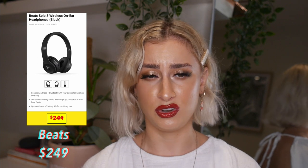Headphones are also really good if you know that they go to the gym or if they catch public transport or they just like listening to music. Headphones can range literally between $50 to $500. Me and my siblings bought my dad a pair of Beats for Christmas, wireless Beat headphones.